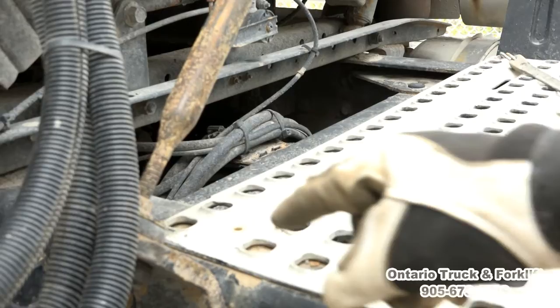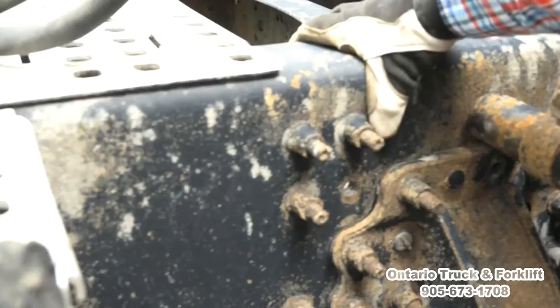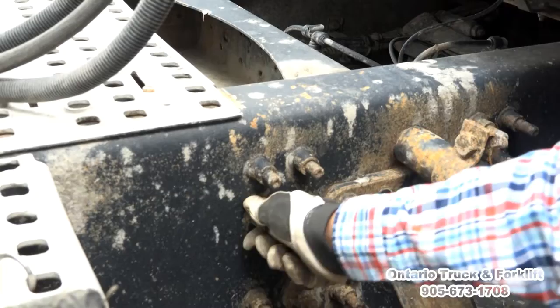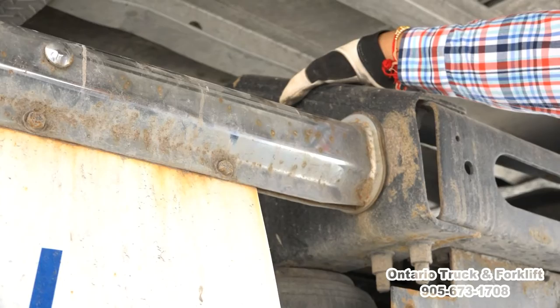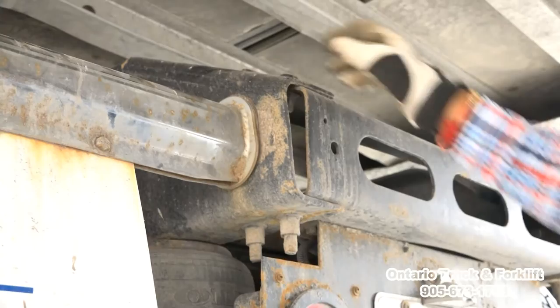Frame, there's no cracks, no damages in it. Cross member is tight and secure. Cross member fasteners are present and they are tight and secure. There's no cracks, no damages in it. All fasteners are present. Frame, there's no cracks, no bend, no damage in it. Cross member is tight and secure. Cross member fasteners, they are tight and secure.